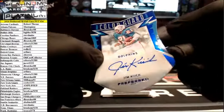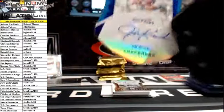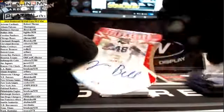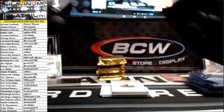For the Dolphins, Jim Kick to 35. For the Saints, Von Bell to 199. Rookie auto.